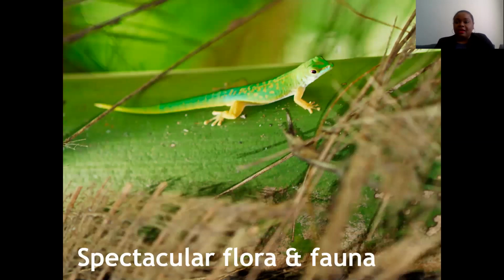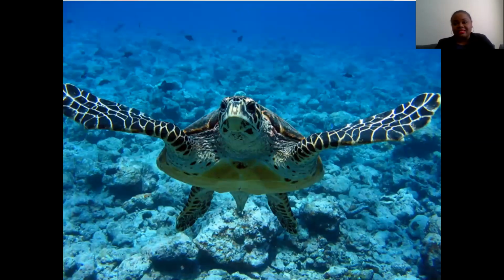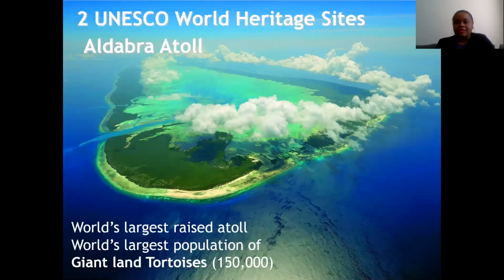Very nice and spectacular flora and fauna. As you can see there, we have her small geckos, one of the smallest frogs that can fit on your thumbnail, and of course her friends under the sea, the sea turtles, which you can see especially during the period of November to April. We do have green turtle and hawksbill turtle as well.